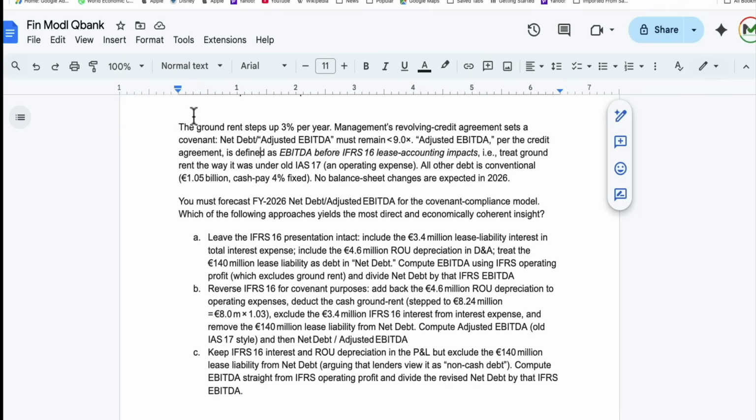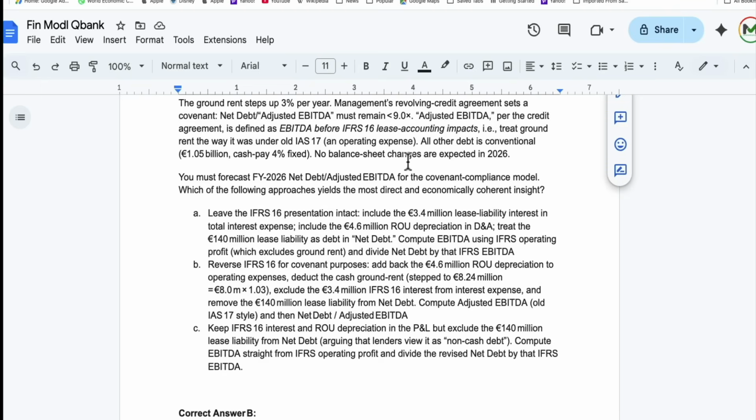Management's revolving credit agreement sets a covenant. Net debt to adjusted EBITDA must remain below 9 times. Adjusted EBITDA per the credit agreement is defined as EBITDA before IFRS 16 lease accounting impacts. Treat ground rent the way it was under old IAS 17, as an operating expense. All of that is conventional. No balance sheet changes are expected in 2026. And here is your task. You must forecast 2026 net debt to adjusted EBITDA for the covenant compliance model.